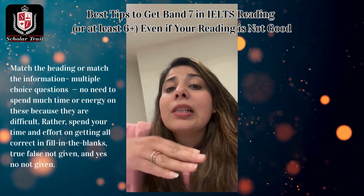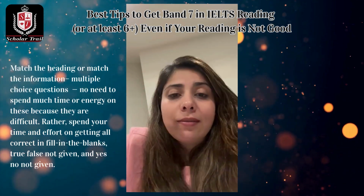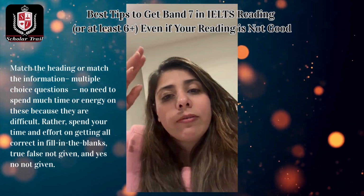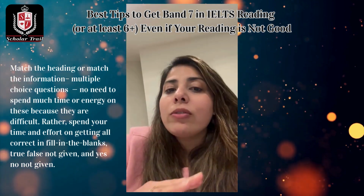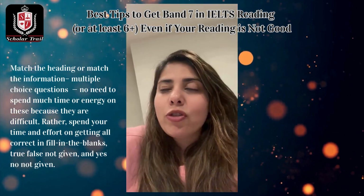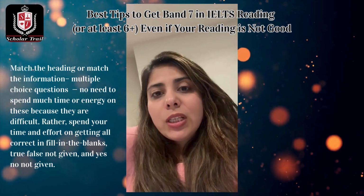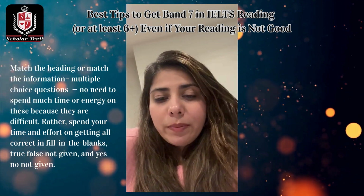The final tip is, when you're solving yes, no, not given or true, false, not given, just mark either all of them true or all of them yes or no. It depends on you. Not givens are not generally the answers, except for a few exceptions as usual. But with these tips, you can easily get a score of 6, 7. Just follow my tips.